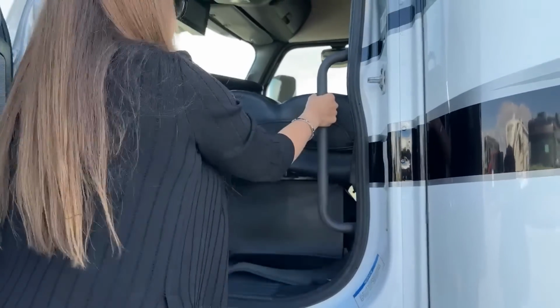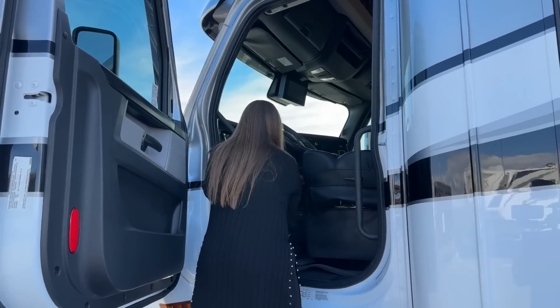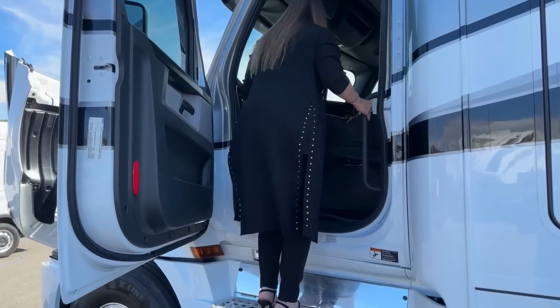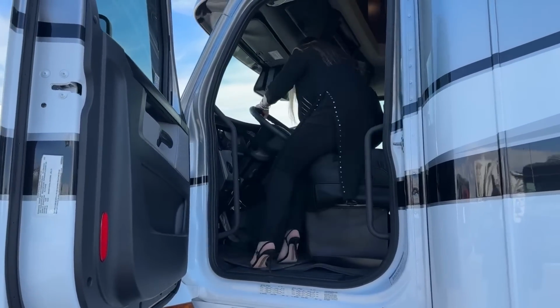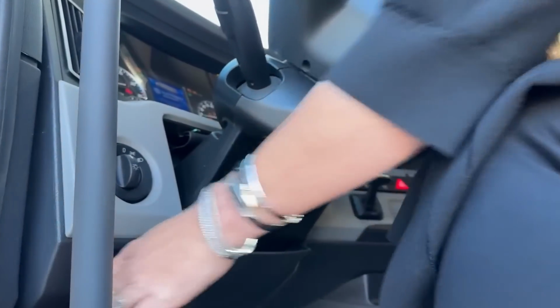And one of the things I want to show you is when you are concerned about entering into a coach, you know, as we get older, we're not as spry as we used to be. It's really nice to know that you have an RV that's so easy. So you can see I've got really appropriate shoes for driving a semi truck. I did drive this, by the way. This is how we got it over here today. But really nice to know that you've got complete access and entry here.